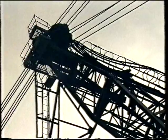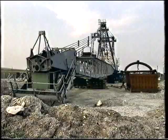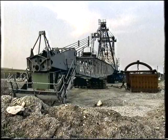And it's very impressive when it's working, the bucket going in and out and swinging around. You can really appreciate size on it and what it takes to operate it. And driving a machine like this is just about the top spot you can get. It's like a big digging factory, if you like, once you get inside.